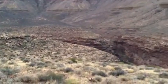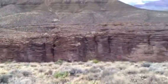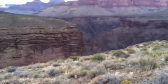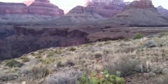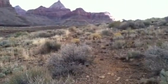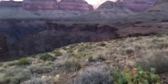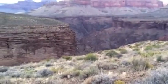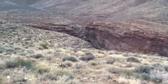And you can see here comes the Cottonwood Canyon right here. And it's going to drop down off the edge into the deep part of the canyon. We just came across the Tonto. The river is somewhere down there in the bottom. And back up in there to camp.